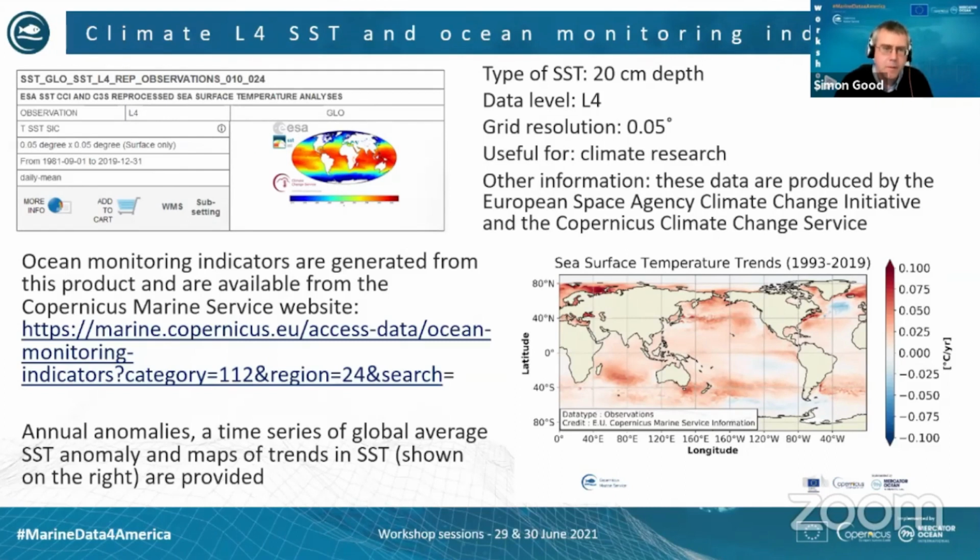Based on those, we've produced ocean monitoring indicators. These are available from the Copernicus Marine Service website at the link shown there. And the plot at the bottom right is an example of one of the ocean monitoring indicators showing the trends globally since 1993. As well as that, there's also annual anomalies provided and a time series of global average sea surface temperature.